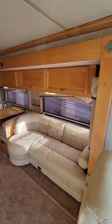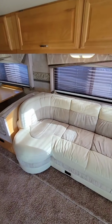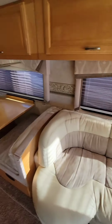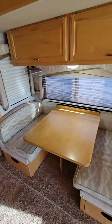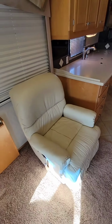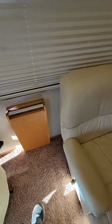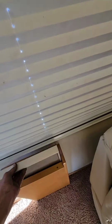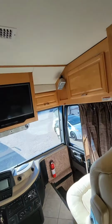As we look at the front slide out, this oversized lounge sofa does not turn into a bed, but there is a storage drawer underneath. But the dinette booth behind it does turn into a bed. Across from the sofa is going to be the recliner, which can be moved wherever it needs to be. It has a pull-out work table right there. It has pleated day-night shades. But that recliner will look at the main TV, which is above the driver's dash area.